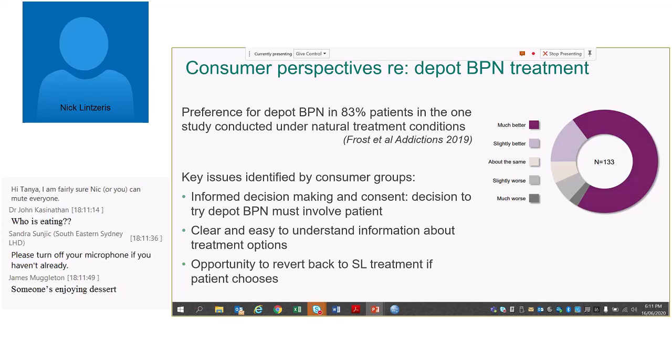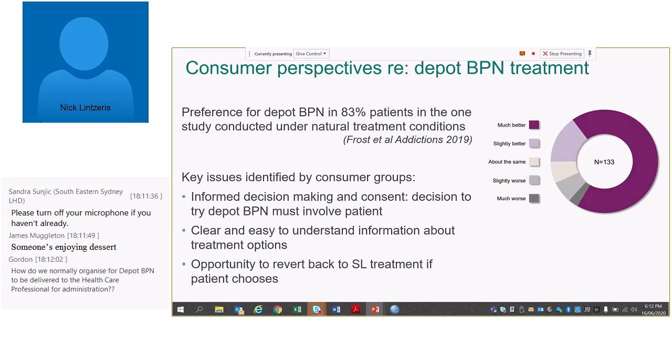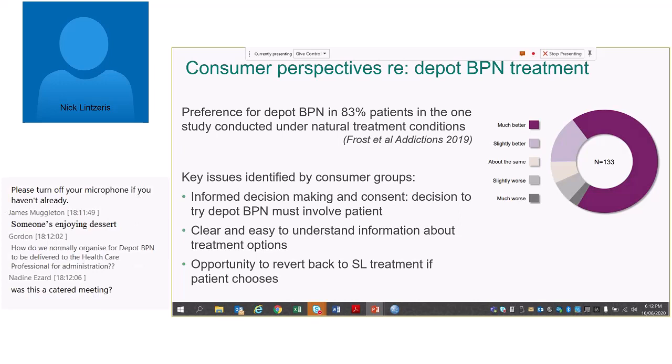The graphic there really comes from some of the work we did in one of our earlier studies where we asked patients who had been on sublingual buprenorphine previously and transferred over to depot, you've had both, you've had sublingual, you've had depot, which do you prefer? You can see there 83% of patients had a preference for the depot, about 10% of patients didn't care that much, and about 10% preferred the sublingual.